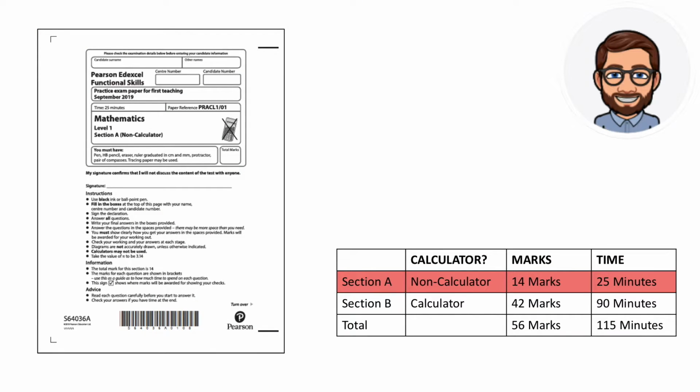Hi, I'm Mr. Maths, and today we're going to be looking at a Pearson's Edexcel Functional Skills Level 1 Mathematics paper, Section A, which is a non-calculator paper. Things to remember. The exam is 25 minutes long. There are 14 points available, and this will go towards a total mark with your calculator paper of 56 points.